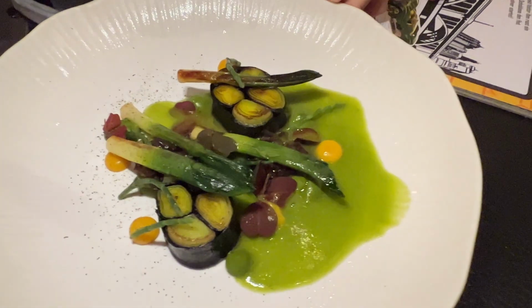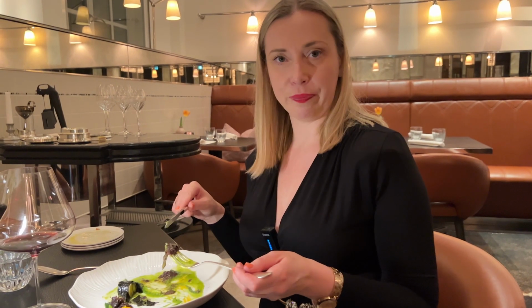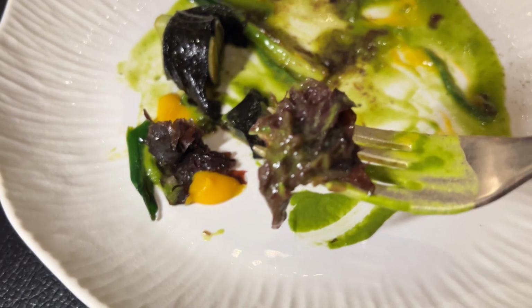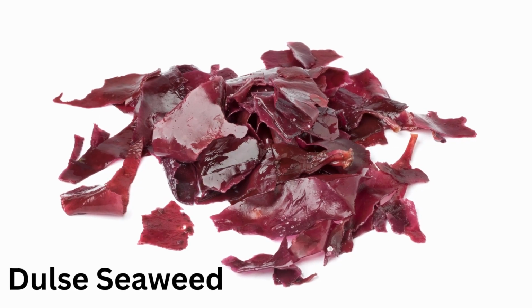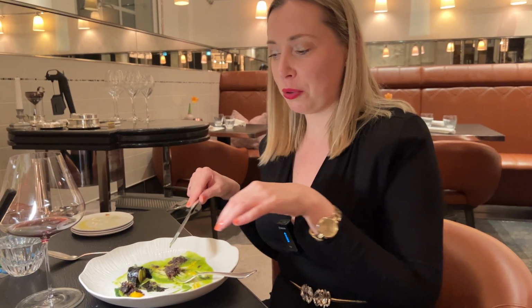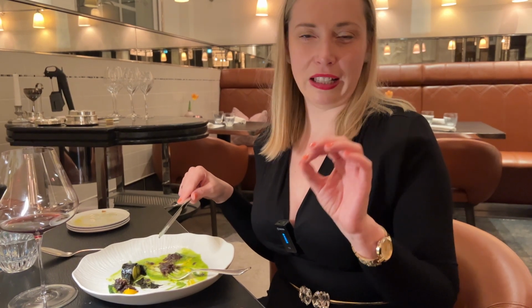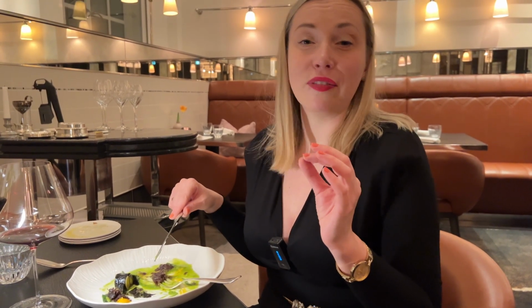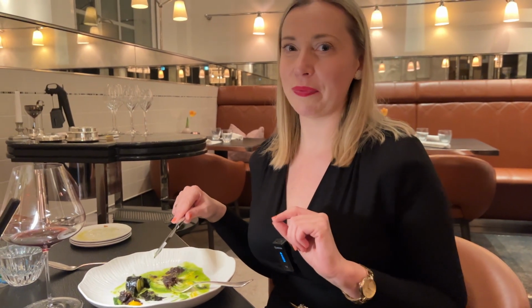I really like this combination of leeks and seaweed, and especially this seaweed, the brown one. It's a bit like marinated seaweed. It has a bit of a sour taste, but it's a very nice composition together with all the other ingredients. It's very creative, I think much more creative than the artichoke dish. And I had never tried seaweed with leeks so far, so I'm happy with this dish. I'm happy to try this.